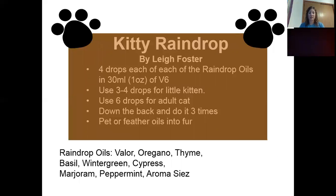So Raindrop is great for all the animals, just like it is for us. Here was an example of a recipe for a kitty raindrop. I've actually heard of people putting all of these oils in a bottle and rubbing it down the cat. I heard somewhere else, in a class that I was at, they said to put it on something that the cat rubs up against.